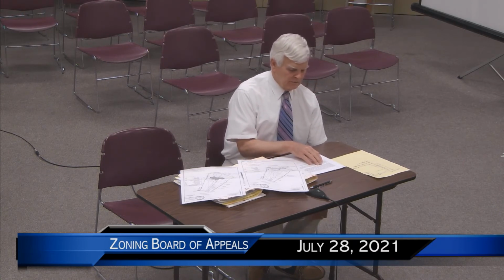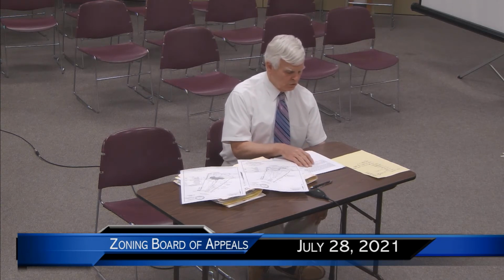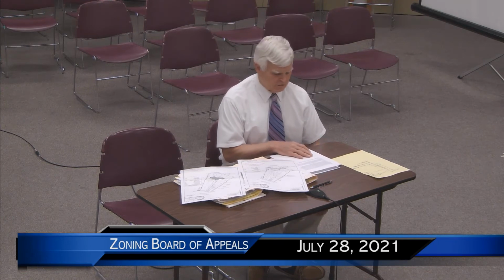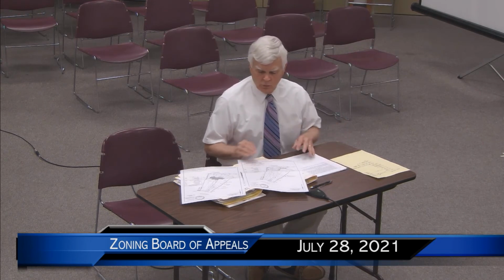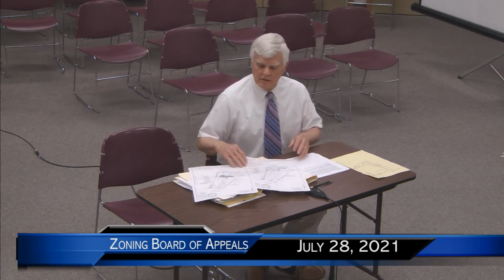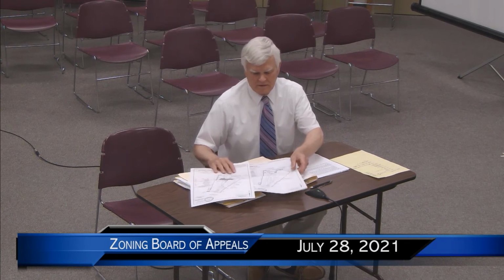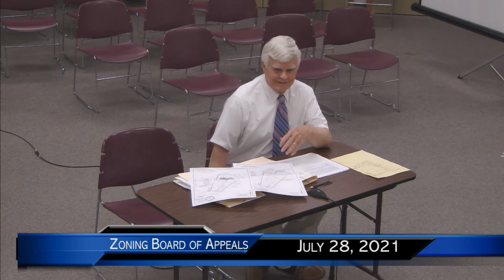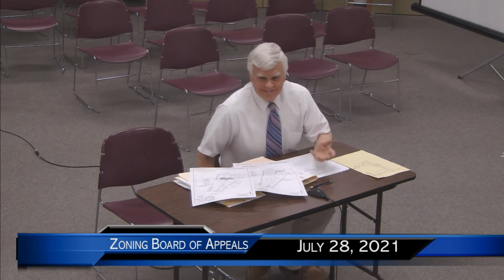The existing site coverage is 32.8, and will increase slightly to 34.5, but that's still under the 35% maximum. So we're not creating any new nonconformities. We're removing one nonconformity and improving an existing nonconformity. It's a double negative, but we're making it less nonconforming. Put it positively, we're making it better, all right?